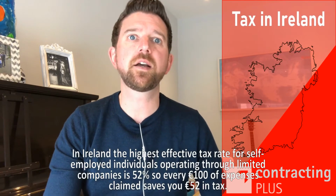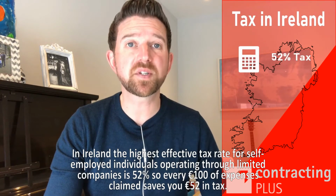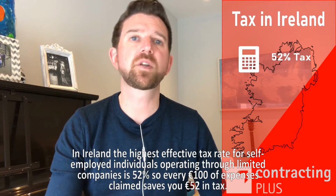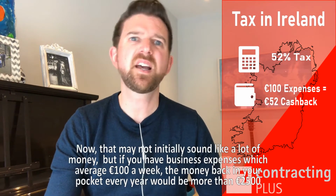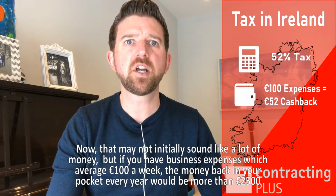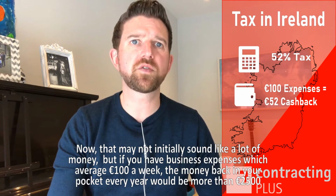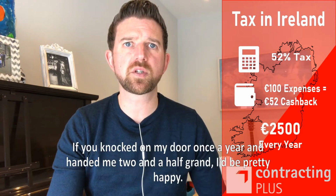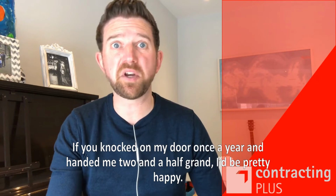In Ireland, our highest effective rate of tax for the self-employed is 52% if you operate through a limited company. So €100 of expenses claimed equals €52 savings in tax. Now, it might not sound like much initially, but if you have an average spend of €100 a week on expenses, over the course of a year that's over €2,500. If you knocked on my door once a year and handed me $2,500 grand, I'd be pretty happy.